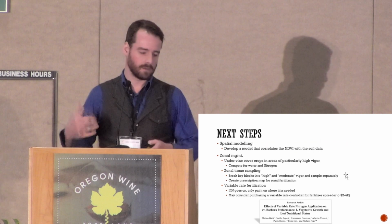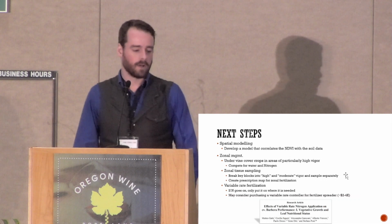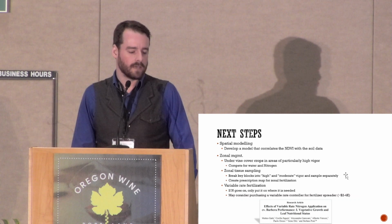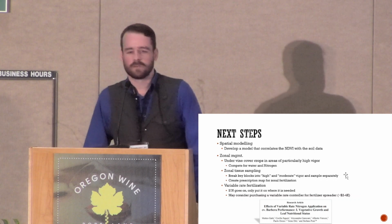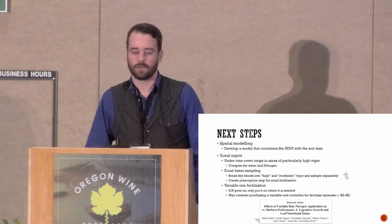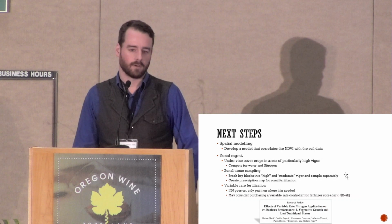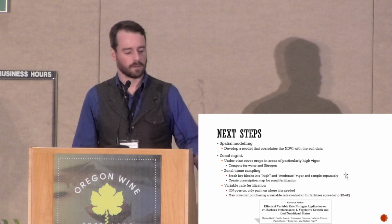So the next step is to model this out and correlate these with the NDVI and soil data, but also start to use undervine cover crops to pull that vigor out in the high vigor zones, because that will compete for water and nitrogen. And then do some zonal tissue sampling and modeling with the students, and then possibly variable rate fertilization, even though at Schmeketa we don't really need to put nitrogen on that soil. But variable rate does work. This is a paper from 2018 where they showed decreasing variability in the vineyard by using variable rate nitrogen fertilization.